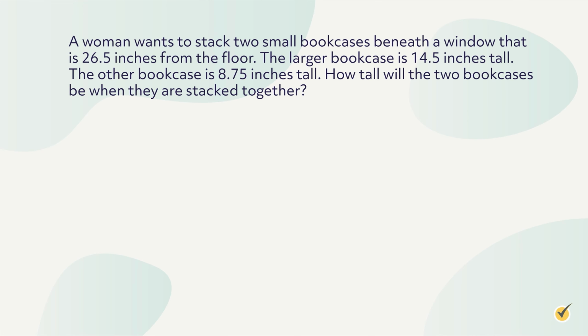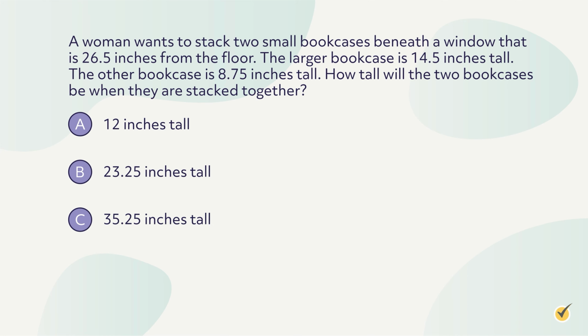Number 2. A woman wants to stack 2 small bookcases beneath a window that is 26.5 inches from the floor. The larger bookcase is 14.5 inches tall. The other bookcase is 8 3/4 inches tall. How tall will the 2 bookcases be when they are stacked together? A. 12 inches tall. B. 23 1/4 inches tall. C. 35 1/4 inches tall. Or D. 41 inches tall.